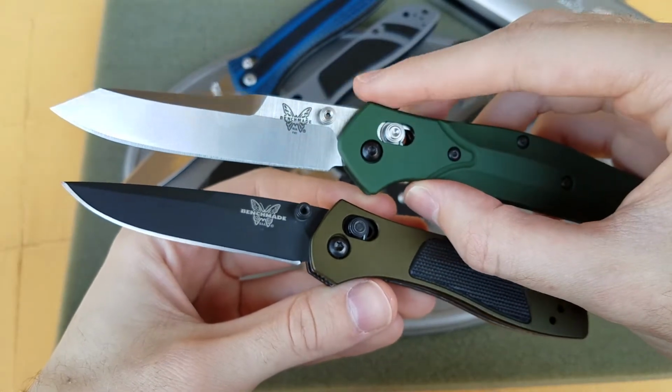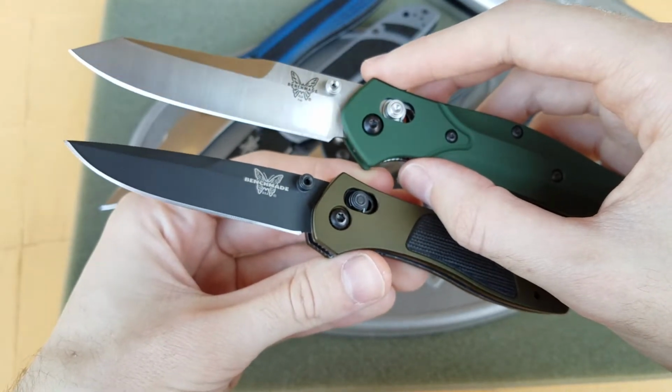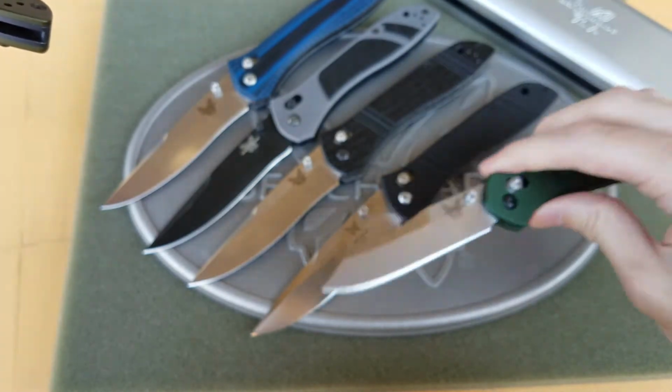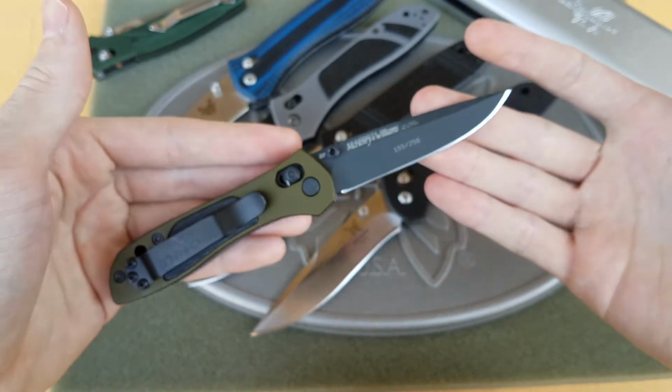You can see how there are no antennas on the new Benchmade logos. I don't know why, I miss the antennas. A little antenna in between the butterfly wings. I think it just completed it. I have an older 940 that has the antennas as well. So yeah, cool knives. This 705, 155 at 250.